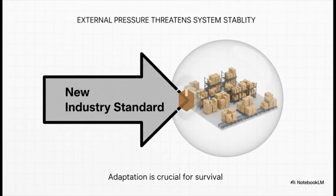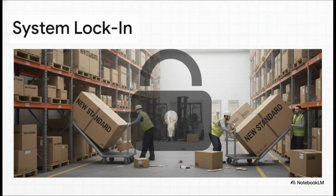Now imagine an external pressure shows up. A new, more efficient industry standard for box sizes is introduced, and pretty soon everyone else is using it. To stay relevant, the system has to adapt. But it can't. The custom carts are now the wrong size for the new boxes. The aisles, which were perfectly optimized for the old carts, are now too narrow. The team's highly specialized skills are, overnight, obsolete. The entire system is in a state of lock-in, trapped by its own past success.